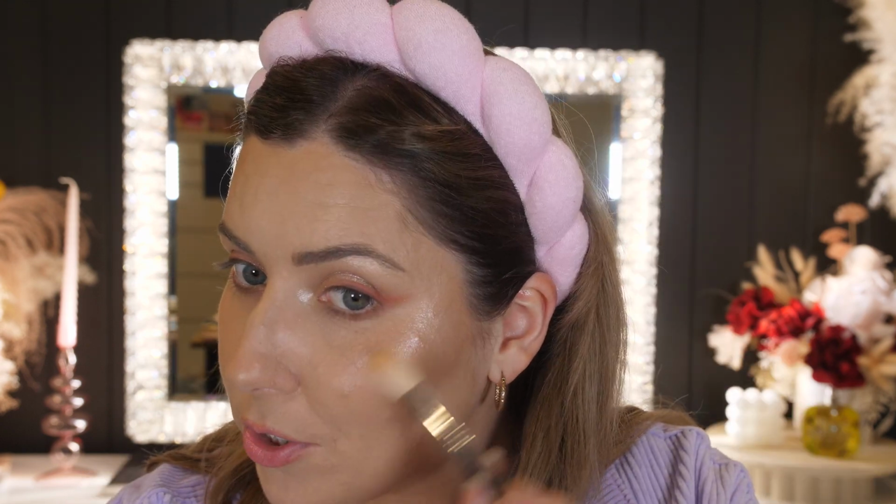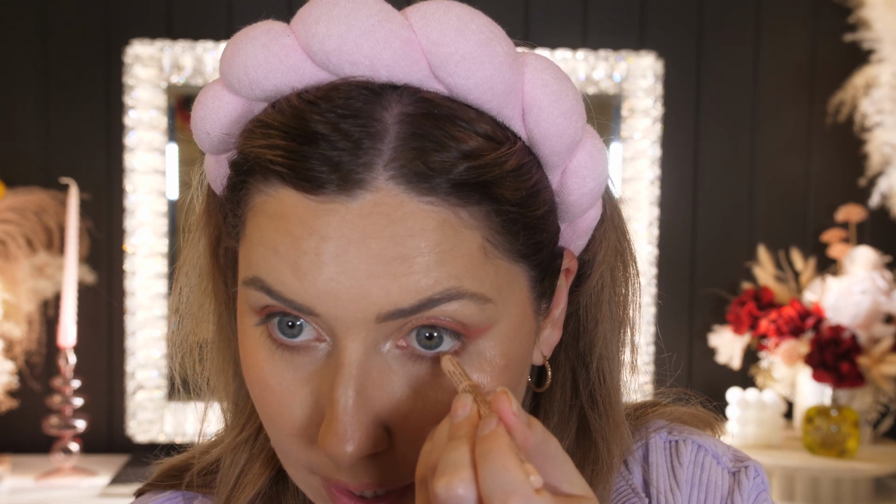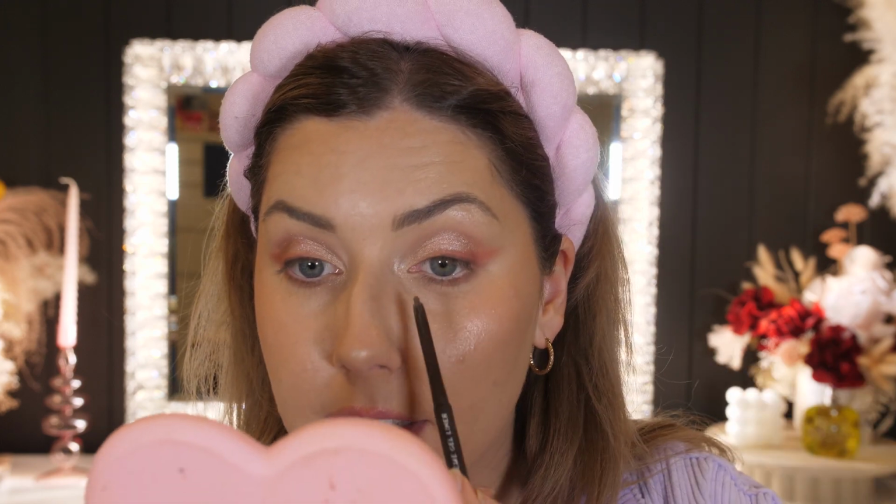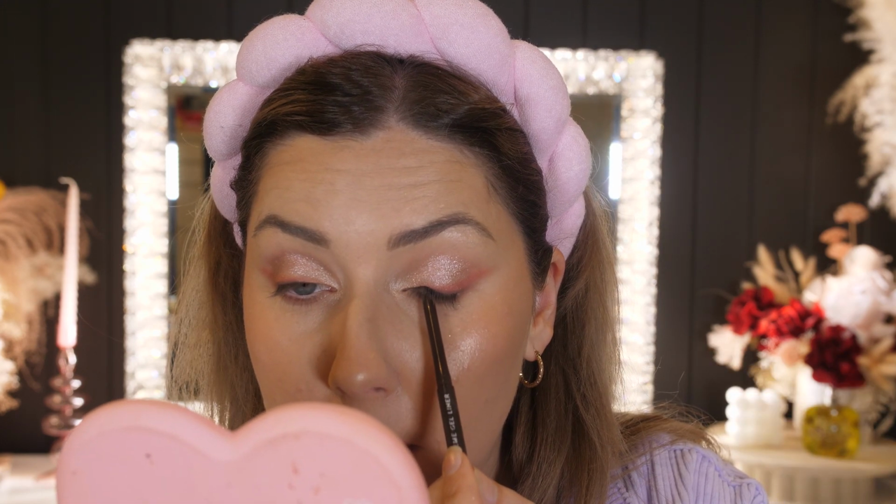Oh my God, highly recommend. So this is the shade Sheen. I have put this on top of my highlighter that was already existing, but you guys saw the transformation. All right, now to keep things basic, I'm just gonna go in with a very light nude in the waterline. And taking a brown cream gel liner, I'm going to line the top waterline just a little bit without poking myself.